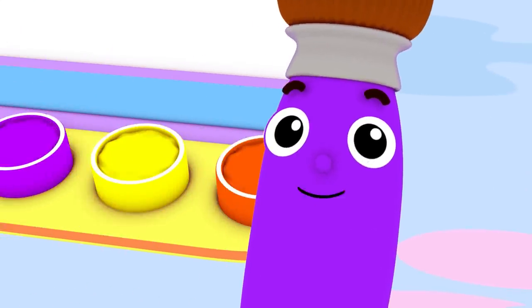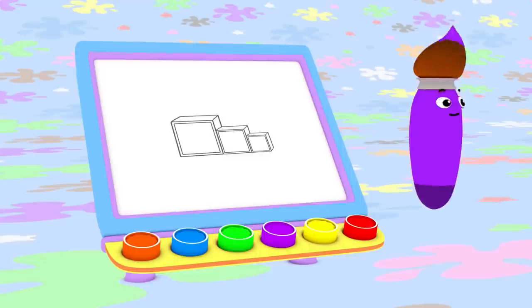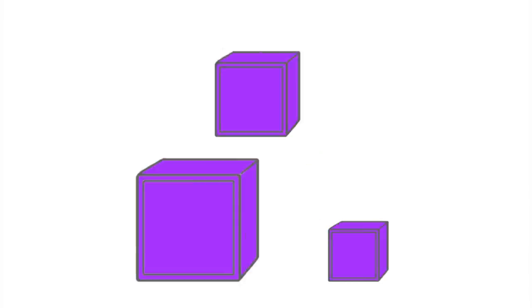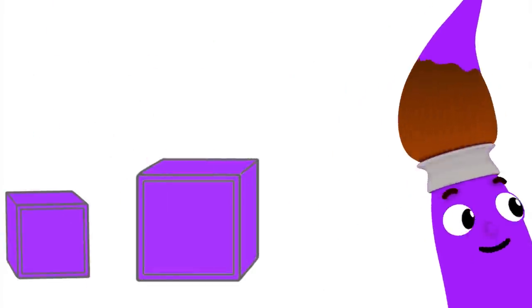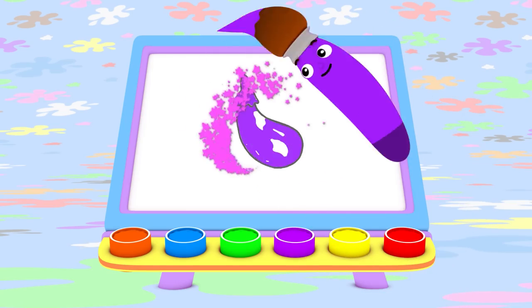Today, I'm going to paint with purple. And I'm going to start by painting blocks. Look at how high those purple blocks can build. What else can I paint with purple? I know! A yummy eggplant! Eggplants are one of my favorite vegetables!